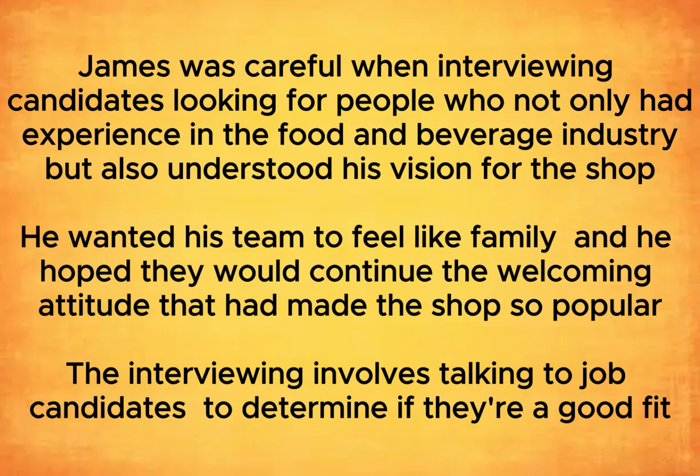James was careful when interviewing candidates, looking for people who not only had experience in the food and beverage industry but also understood his vision for the shop. He wanted his team to feel like family, and he hoped they would continue the welcoming attitude that had made the shop so popular. Interviewing involves talking to job candidates to determine if they're a good fit.